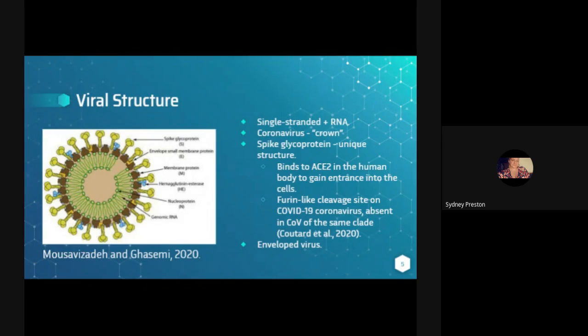And what's even more unique about SARS-CoV-2 is the furin-like cleavage site on the spike glycoprotein, which is absent in coronaviruses of the same clade, which was found by Coutard et al. in 2020. Furin is a surface proprotein convertase, PC, and it activates the precursor proteins such as glycoproteins, which is what we are focused on, these little glycoproteins on the coronavirus surface.